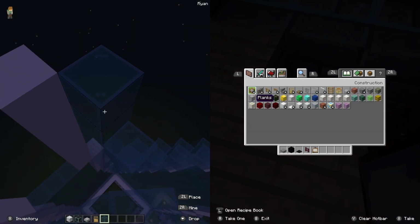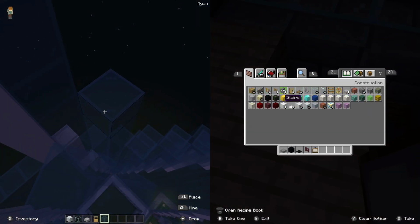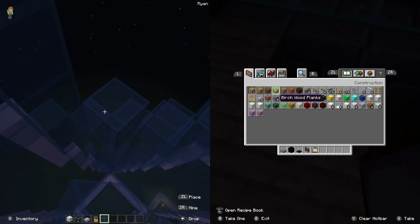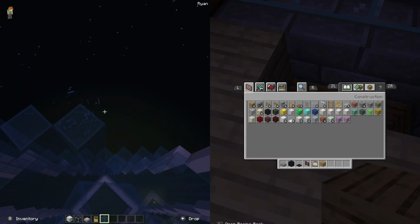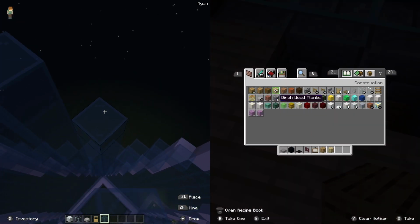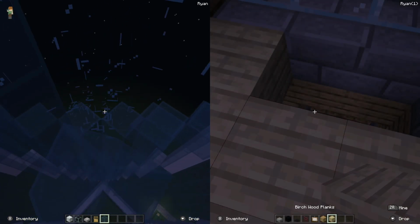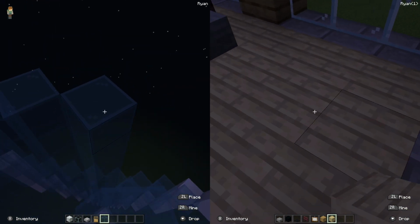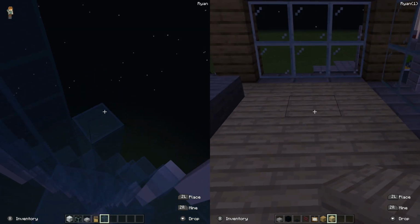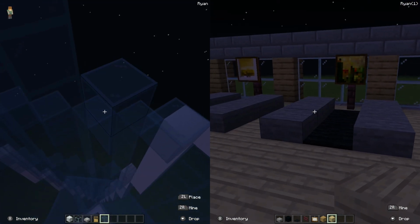Hey, that's broken. I like the sound of breaking glass in Minecraft. No, I think breaking glass is annoying, unless you do it all at once. Like this? Yeah, I like that. But not when it's just one. Ting, ting. Well, that's an interesting way to imitate the sound, but okay.